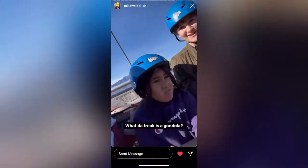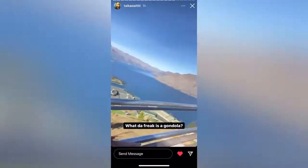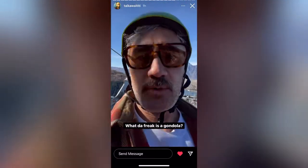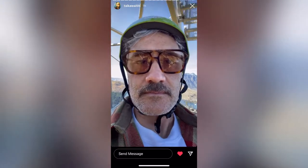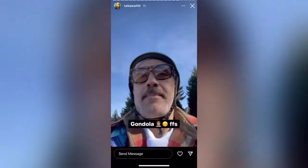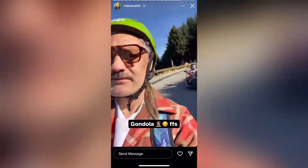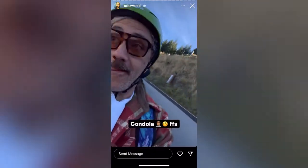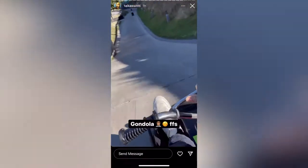Hey, we're having a good time now, aren't we? Family. It's all about family. Woo, look at that lake. Gondola. Oh, no, it's a gondola. What is this? Leash. Leashing.